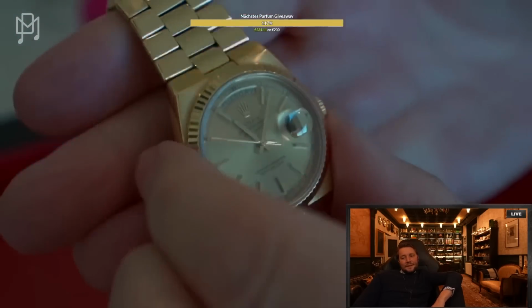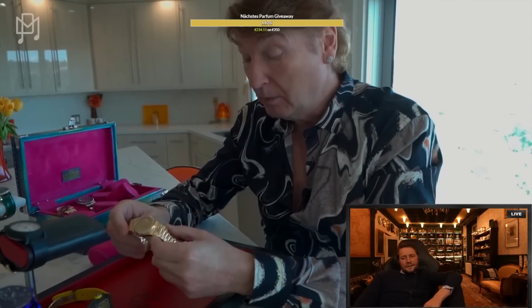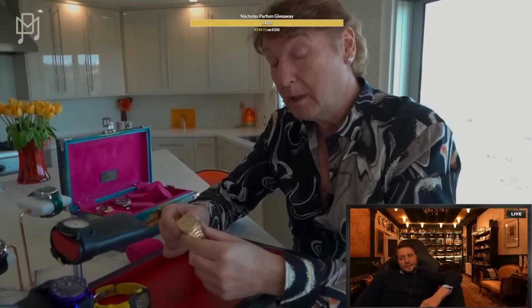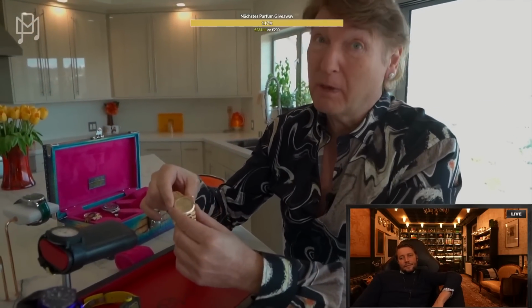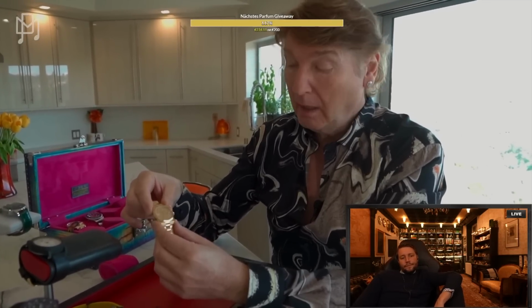Yeah. So I bought this from Peter Sedgey at Luxury Jewels of Beverly Hills. He called me and said, I've just bought something that you might like. And I thought to myself, well, why would I want this? But this watch is complete with its original box, all its original papers, everything that came with it. And that's very, very rare for a watch of this age. I mean, gosh, it's what, 35 years old? Wow. And that's older than me.